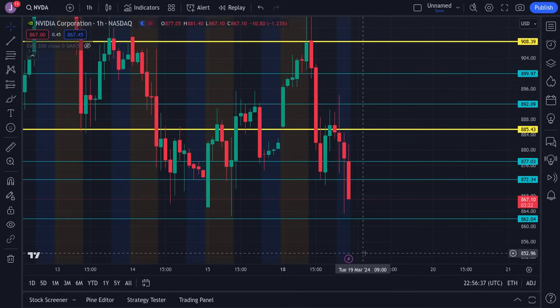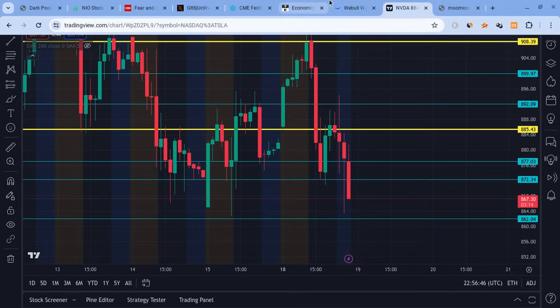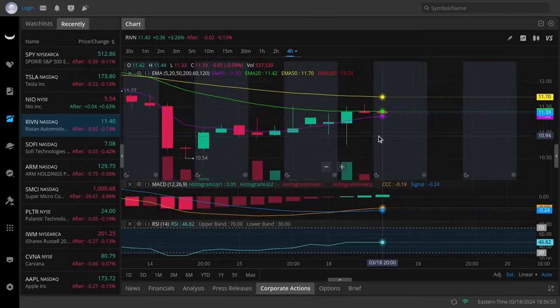This could drag the QQQ down. So please be very, very mindful of that and be very, very careful. There is a risk of this coming down lower to 862 and eventually the 850s. So Nvidia is looking weaker. As far as other stocks out there go, Rivian showing some strength, but we're approaching resistance.